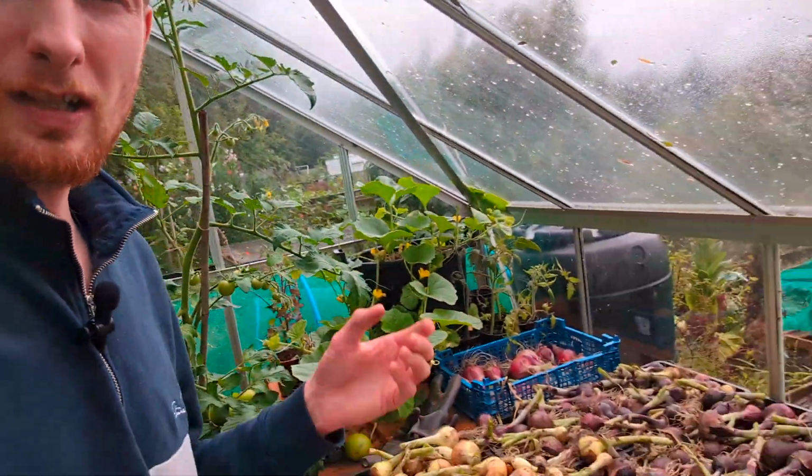And our onions are doing really well on here. Our aubergines doing great. Peppers also doing pretty well, despite the really slow start. And the cucumbers, they're also doing pretty well as well, giving us some really nice cucumber harvests.